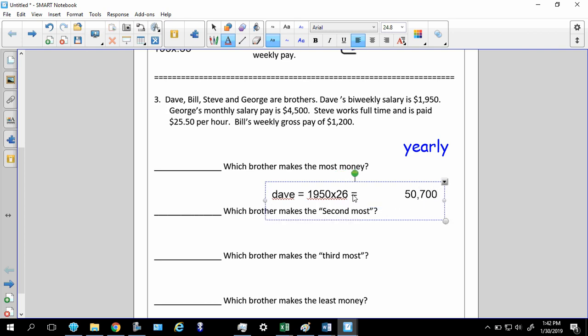So when I do that, I get a yearly of 50,700. Okay. Next, we'll just say George. George is getting paid monthly, 4,500. Well, monthly, I have to times it by 12, and then his yearly pay ends up being 54,000.